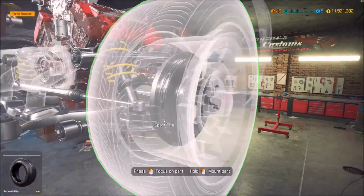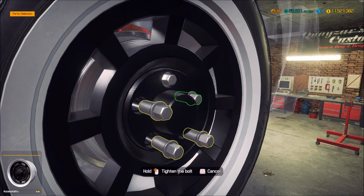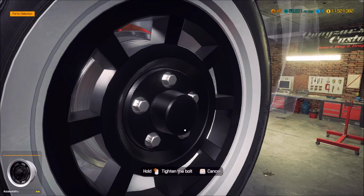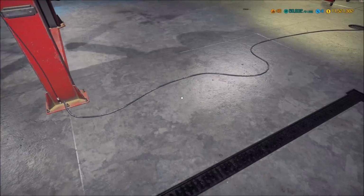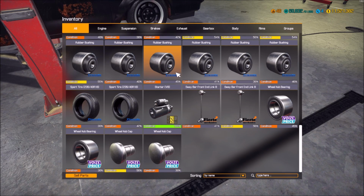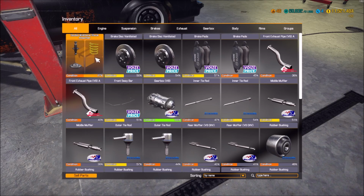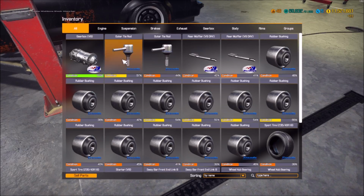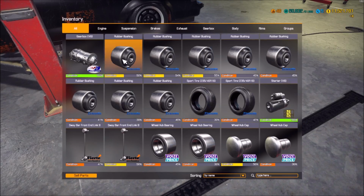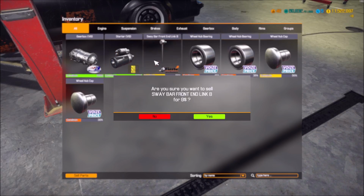Alright, I think I got everything. Do I have everything? Yes. Wheels on. Alright. What else do I have in here? Starter. We dump out some of these pieces. We'll keep the transmission for right now. And the starter.